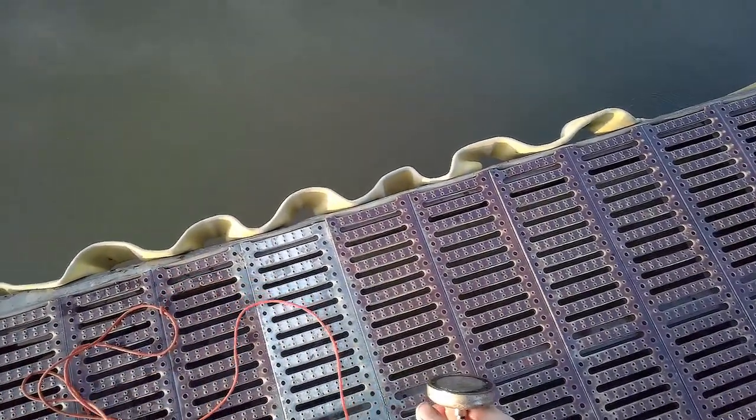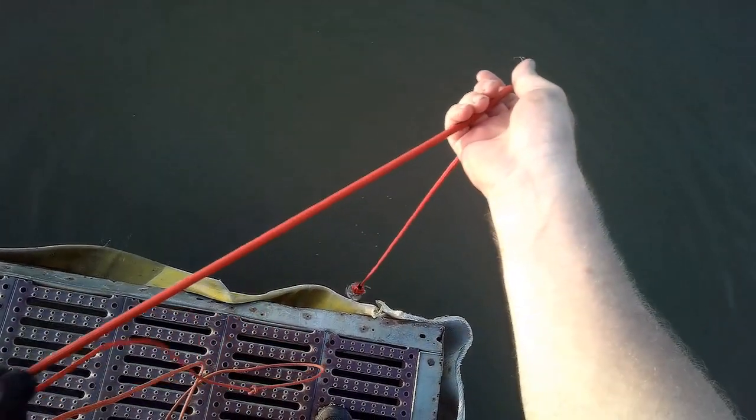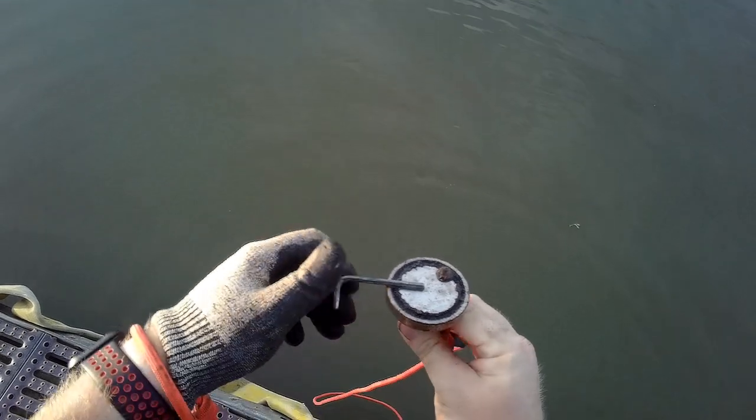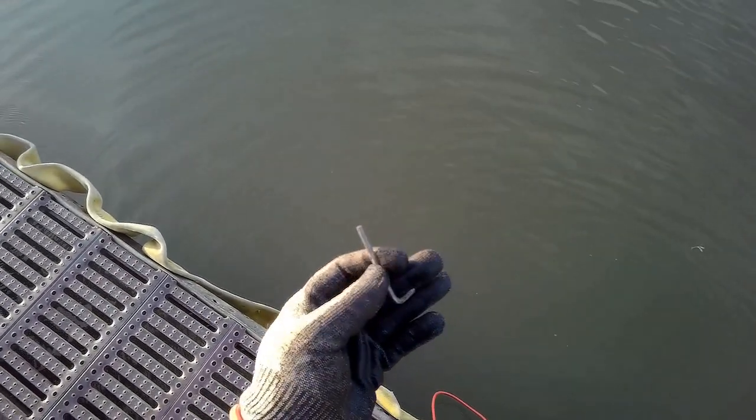All right. And there's yet another tool, this time an Allen wrench.